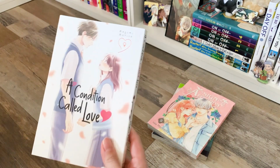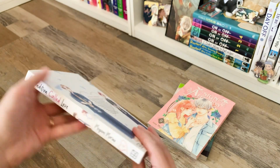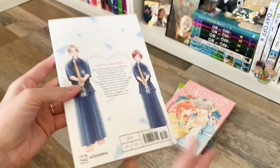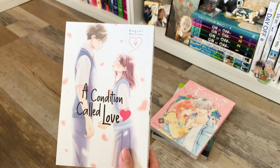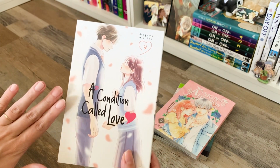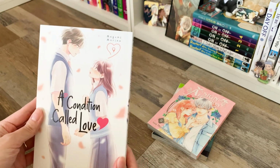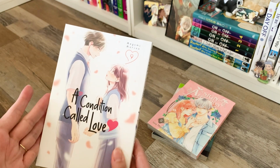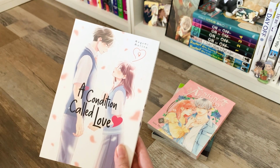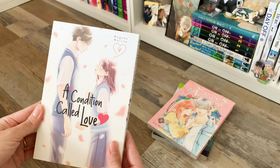And then I have another high school romance series, A Condition Called Love, Volume 9. So as of now, this series has finished the anime, and I still haven't watched it. I'm planning on watching it soon, but I wanted to wait. I wasn't watching while it was airing because I wanted to be able to binge straight through it. So I'm planning to watch it soon, and I'm really excited for it. I do like this series quite a bit.